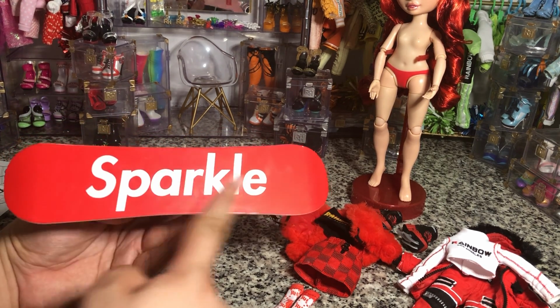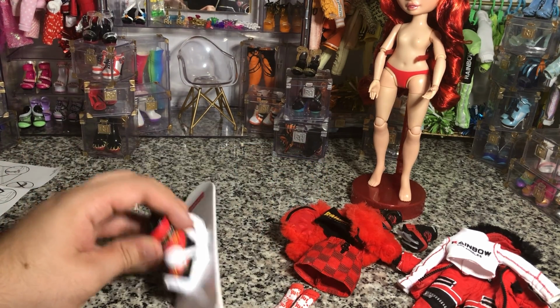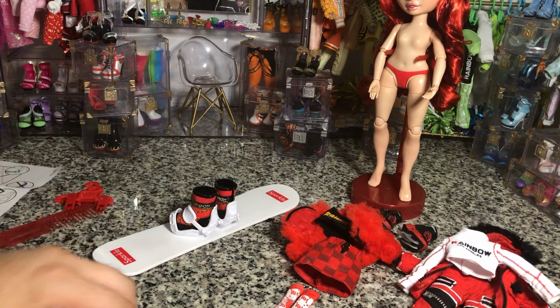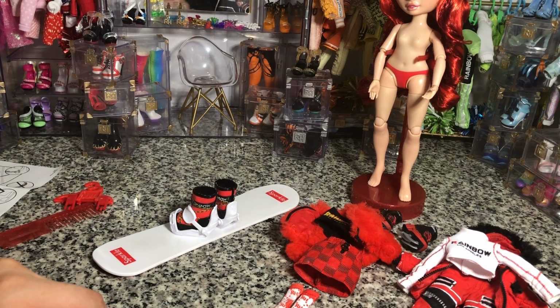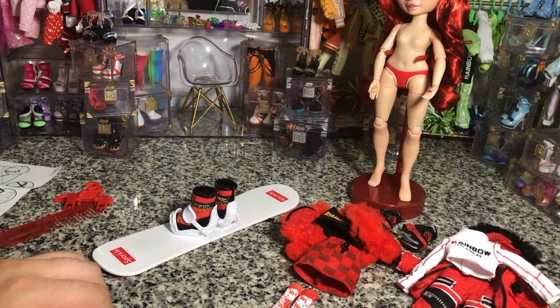Again, here's the bottom of the board. It does look good. Again, high quality plastic. This is a granite countertop, so I mean it's doing all right. You do get socks with her, which is nice. Surprisingly, not a lot of socks for the winter series that I've noticed.